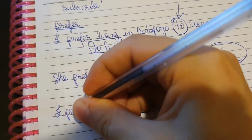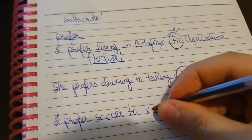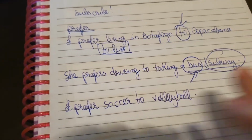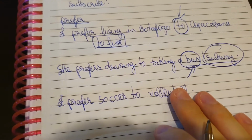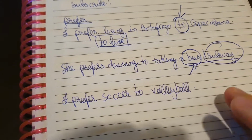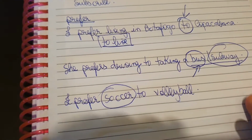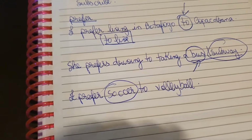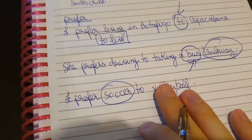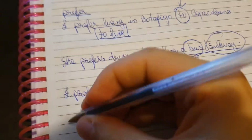I prefer soccer to volleyball. As a matter of fact, I don't care much about sports. But if I had to choose something to play on the video game, for example, I would rather play soccer. You see, I'm using the expression would rather, would prefer. We will see these expressions, okay? Don't worry. Now, let's see another sentence.